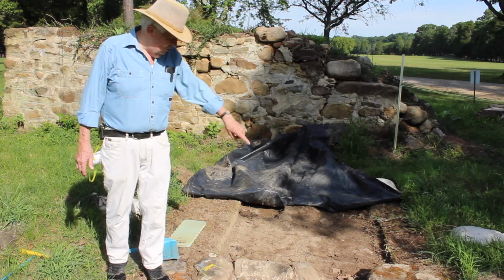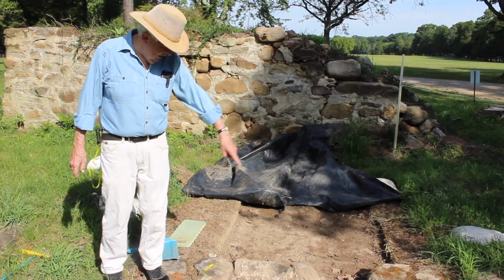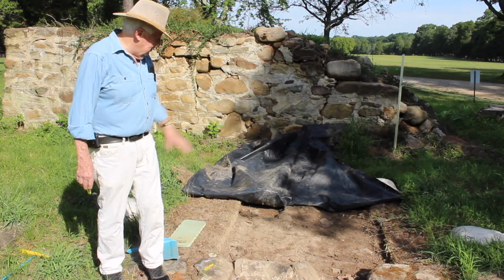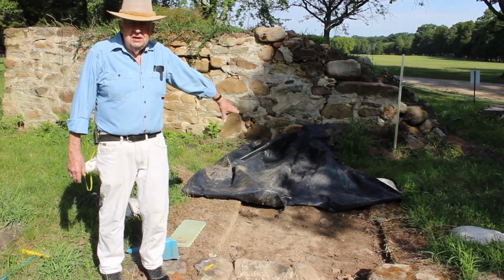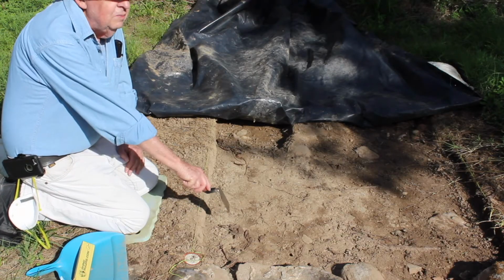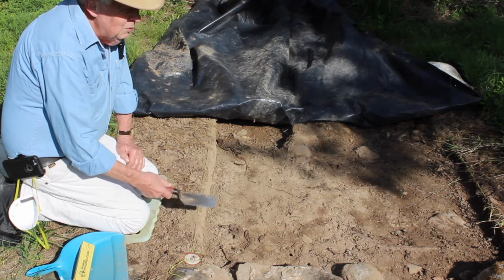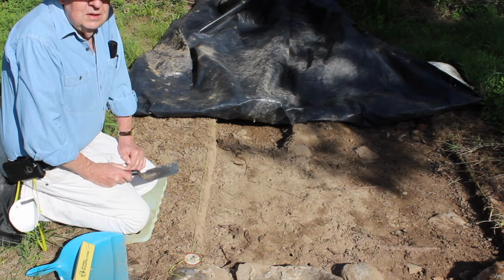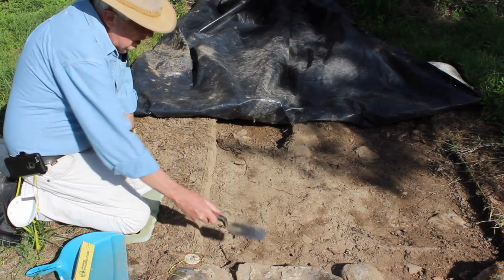You can see we just barely got started, and what we're doing is digging along this foundation again, trying to get a better look at it, and also anything that might have been next to it. Now you can see that this isn't very deep yet. We'll be going a lot deeper, but what we do is just take a small section of the soil off at a time, and we do that very level.